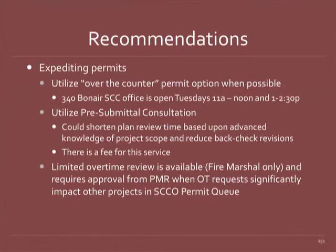Again, expedite your permits using the over-the-counter. I talked previously about the Bon Air Siting Office for Santa Clara County. Use the pre-submittal consultation. There is limited overtime available through the Fire Marshal's office only. Since that's where we seem to get a little log jam, that's where a lot of people want to have their projects expedited. They will come to me and say, Julie, we're getting a lot of requests for overtime.